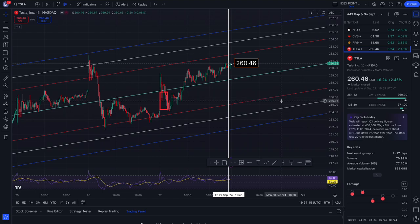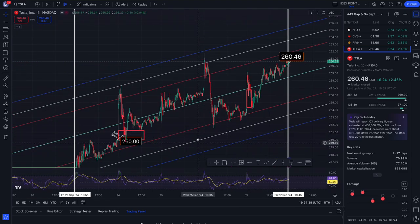$260.46 is where we ended, up 2.45%. Resistance: $261.82, $263.50, $265.23 to the south side. For Monday: $258.36, $255, $253.23, and $251.58.